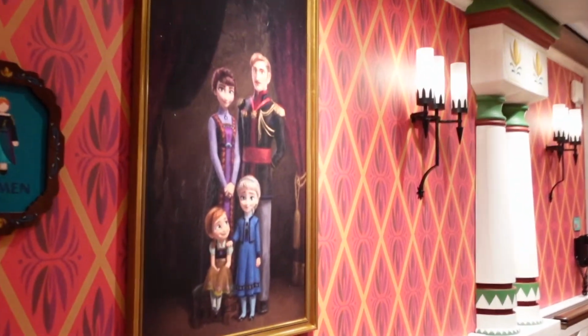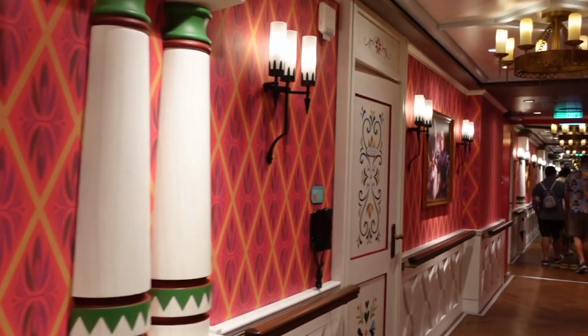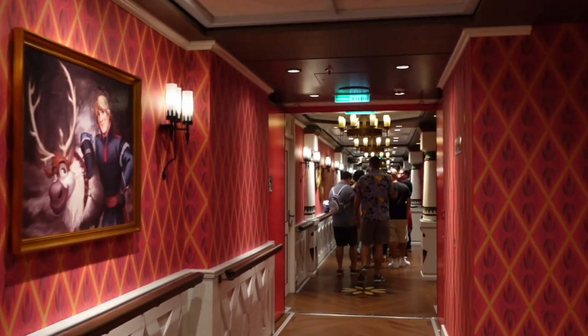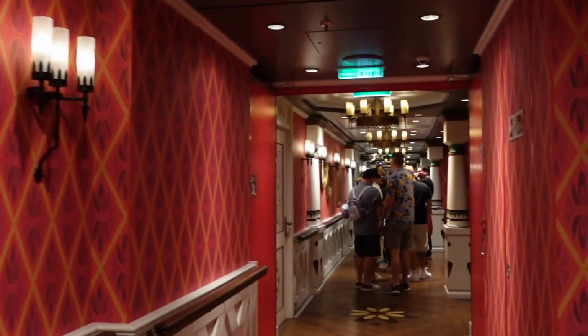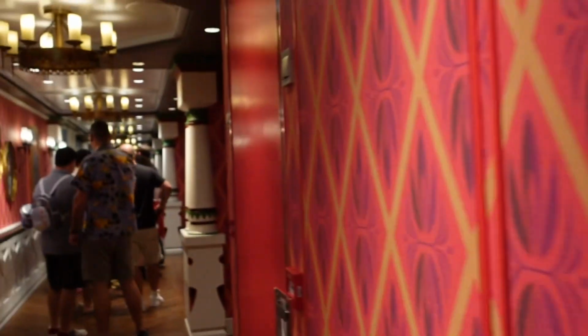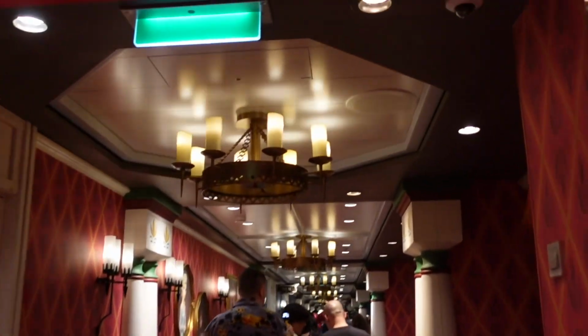Wow, look at the artwork. It's like a never-ending corridor. It is beautiful as well. Every detail has been thought of.